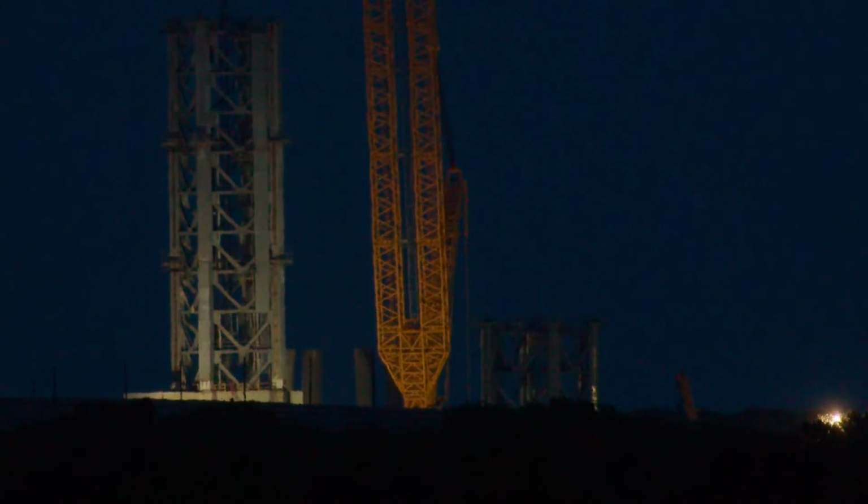And the motion of the self-propelled transporter with this tower segment has stopped. This appears to be roughly the same position we've seen the previous three segments stop at the end of their moves, but we'll wait a minute or two to see if there's any more motion. But it appears that the transfer for tonight has been completed.